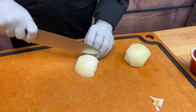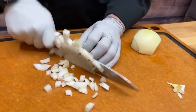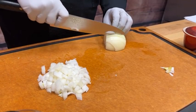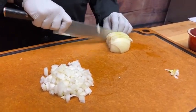So what we're going to do on here is we're actually going to dice these onions a little bit smaller, right? That's going to help us with cook time, so they'll cook a little bit faster for us. But then, I'll tell you what, when they're diced, they seem to just melt into the patty melt, which is a whole part of the patty melt.